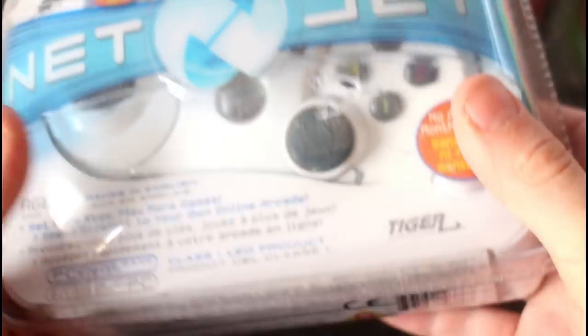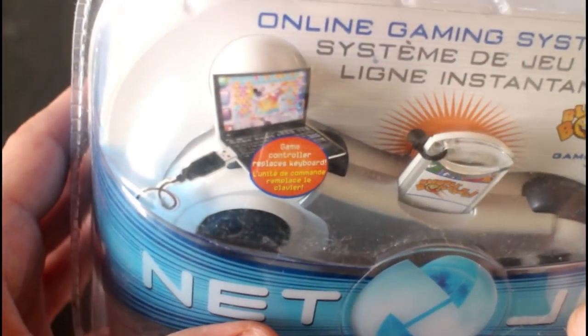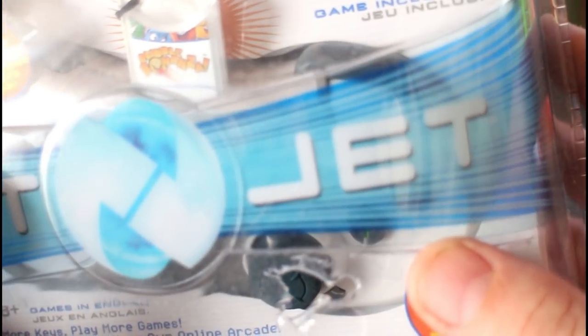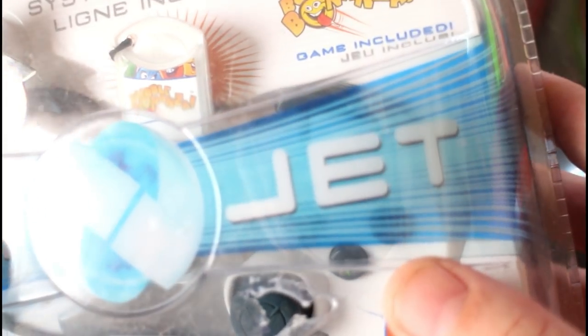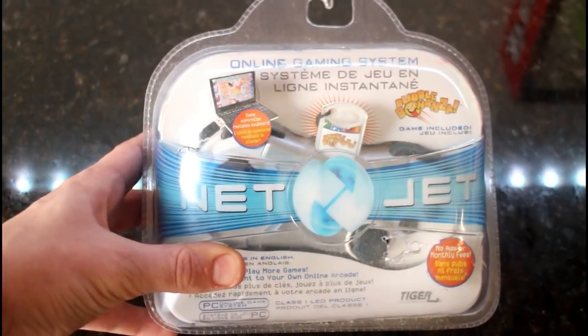I wonder if this still works. There's no way. I guarantee there's no internet server up for this, because it looks like you're supposed to log online. It's factory sealed, though. That's kind of neat. Looks sort of like an Xbox controller missing a thumbstick. Game controller replaces keyboard. Bubble Bonanza. Oh, maybe that's where you plug the games in. That's the Bubble Bonanza game. So do you have to buy more games? I don't know. Maybe I'll do an unboxing and opening of that thing. What a weird NetJet. Never heard of it. Tiger Electronics, I've heard of Tiger Electronics.